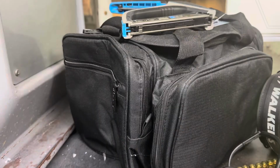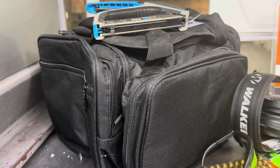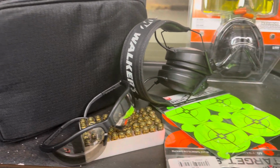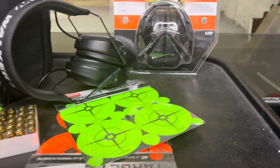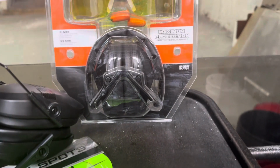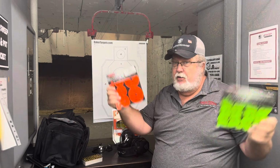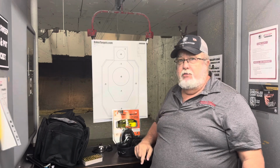So let's go over that list real quick. A good range bag, a good pair of earmuffs, whether electronic or regular, some ammo. Oh, you know what I didn't mention? Some gun ranges charge you for targets. Other gun ranges give them to you for free. We don't give these for free, but we give you that every time you come to the range. So you don't have to pay for targets there.